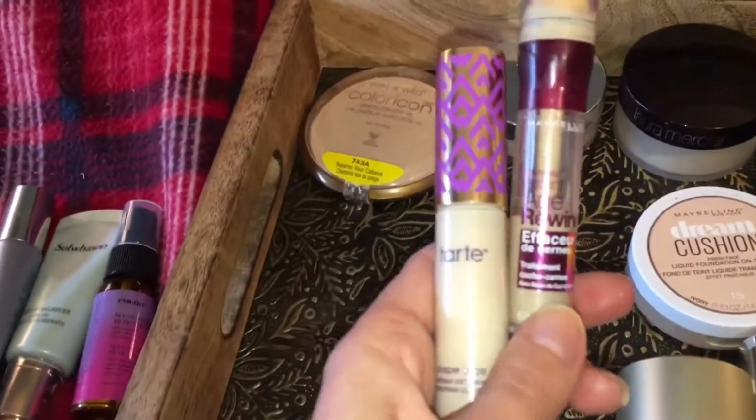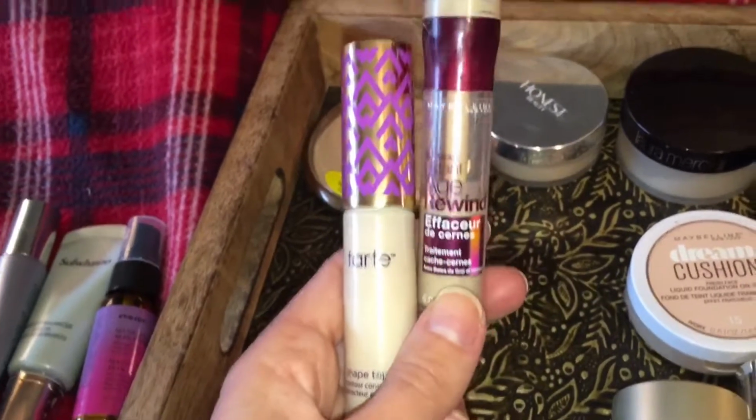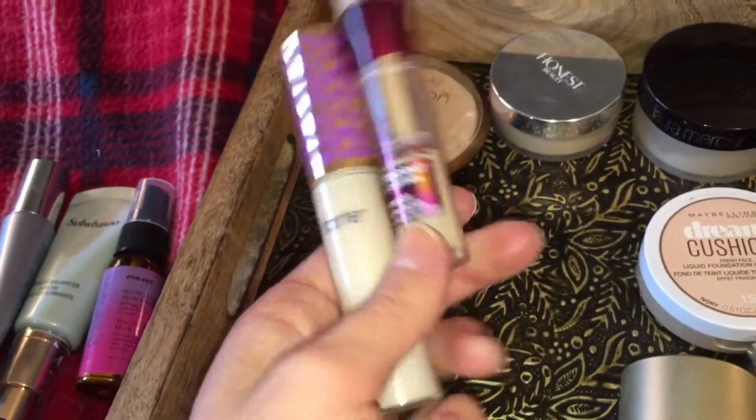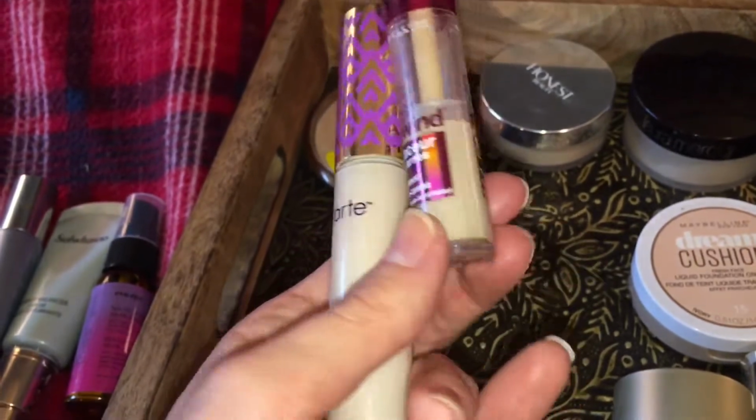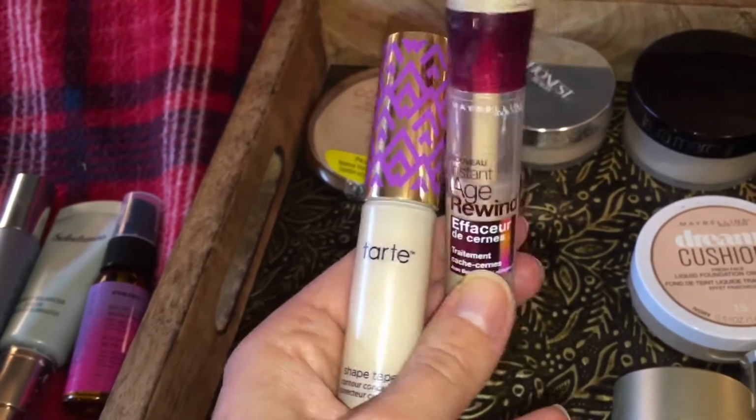Concealers, I'm going to stick with ones I know that work because I don't have time to really be messing with new things this week. The Tarte Shape Tape in Fair Neutral and the Maybelline Instant Age Rewind Concealer in Neutralizer, so I'll be using this under my eyes to cancel out the blue.